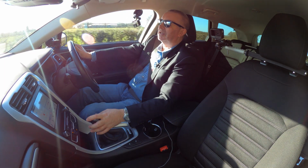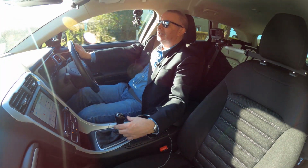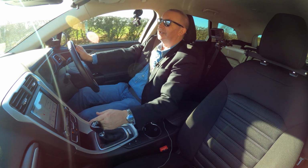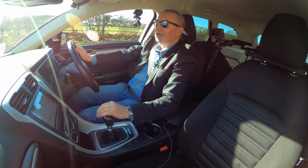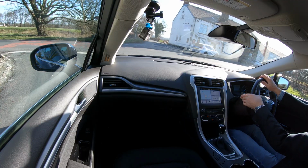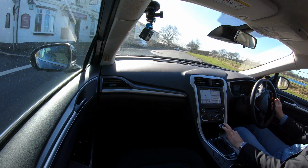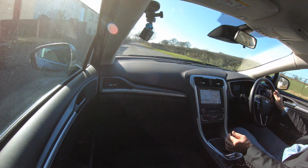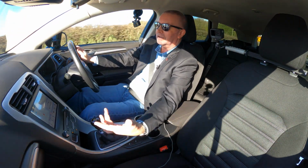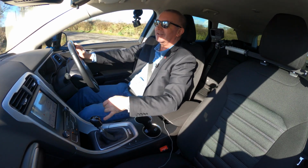Great handling. An absolutely sublime gearbox. I'm sure everybody knows somebody who changes gear like so, but it's just dead simple. One finger. Little finger. There you go.